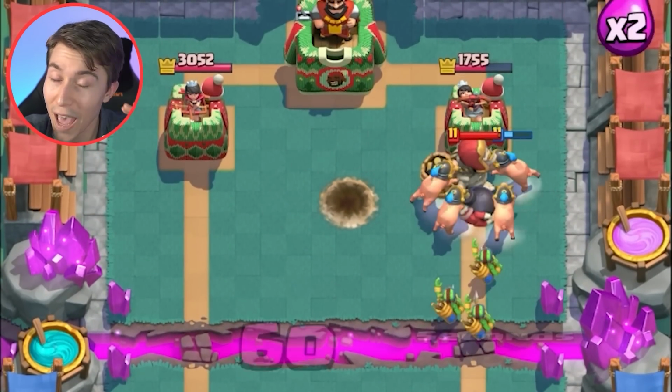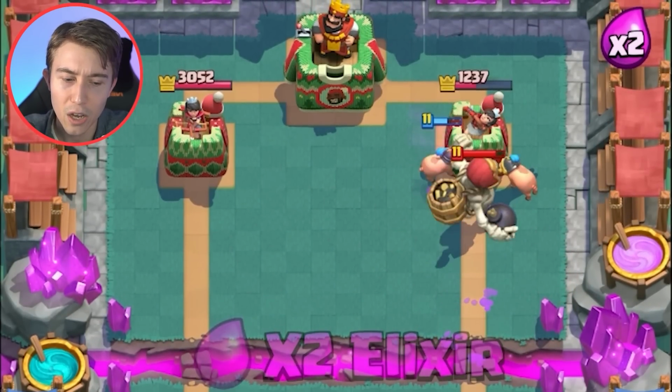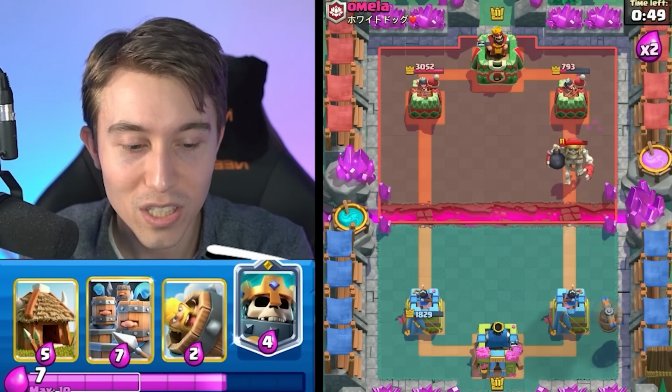Spear Goblins are able to deal some hefty damage to the Giant Skeleton. I don't know what he's going to do. He's going to arrow the Giant Skeleton, which, I mean, didn't even hit all the pigs. Wait, we're in a great spot. Let's go, guys. We can Fly Machine in the back to finish off the rest of his Giant Skeleton.